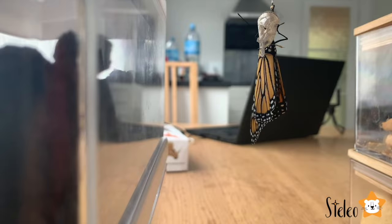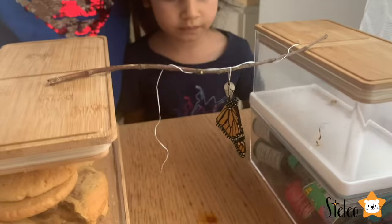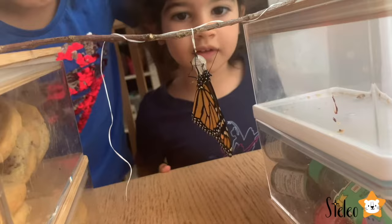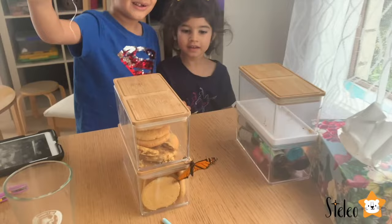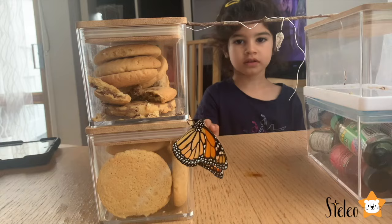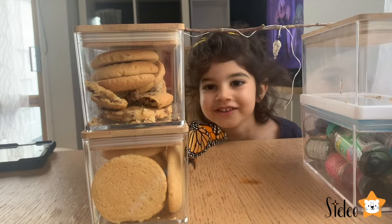Just got the right moment. Coming out from the stick. Just straightening its wings. How beautiful is that? A few curls. Oh my goodness. Well done, butterfly. How did you do that?